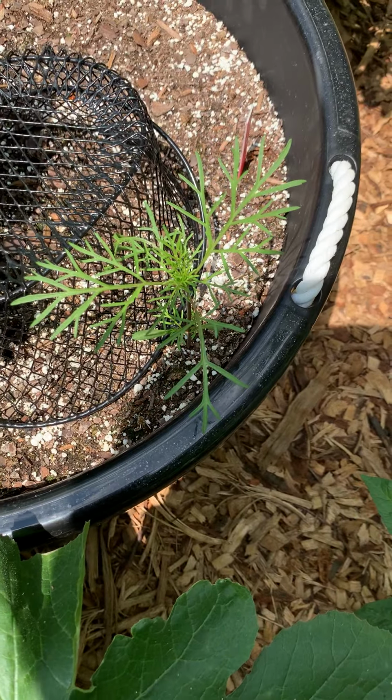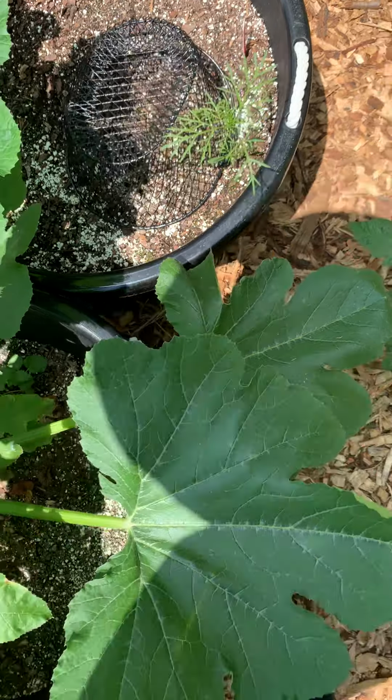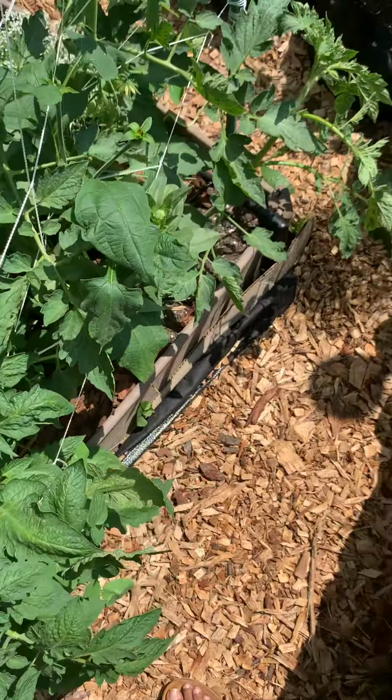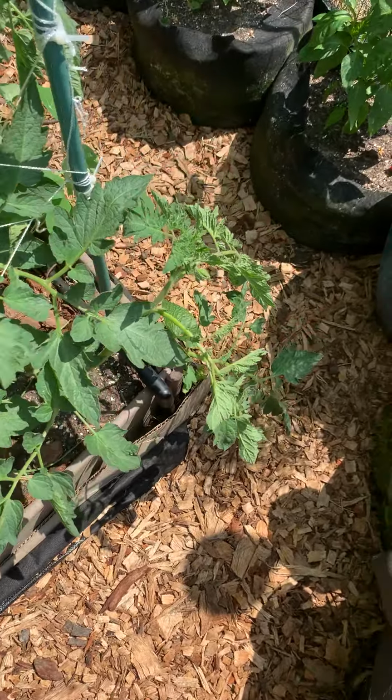And again, here are some cosmos. I love cosmos. I think they are bright, cheery flowers, and I love them. Here are the tomatoes, or some of them.